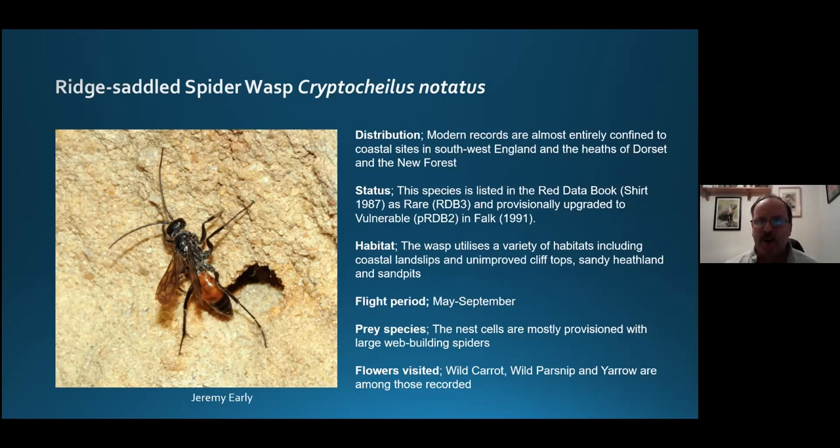It uses a variety of habitats, but it's mainly coastal areas, landslips and cliff tops. But it'll also use gravel and sand pits as well. Its main prey is large web-building spiders. It's one of our largest pompilids, females reaching up to 15 millimetres. It was once considered one of our rarest, although we seem to have quite a few more records in recent times. It's a large black and red species with dark tips to the forewings.